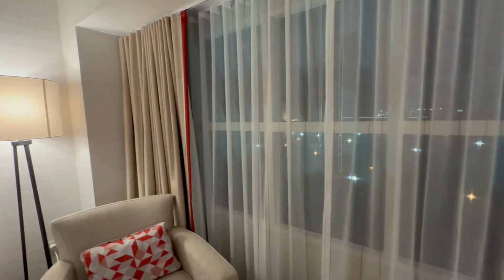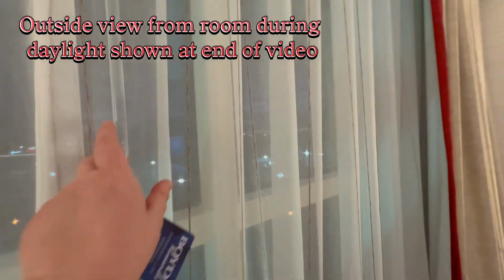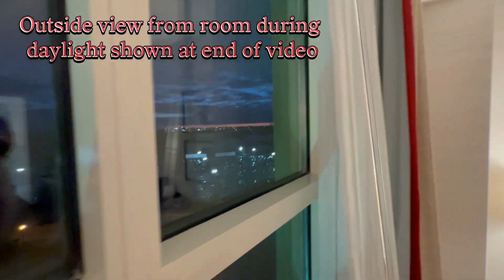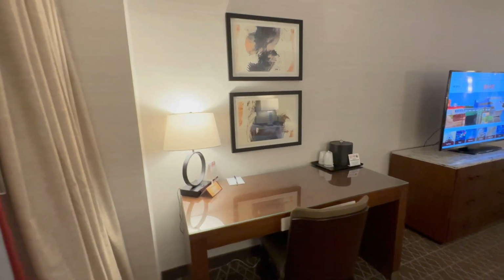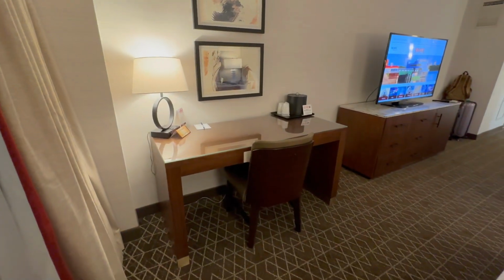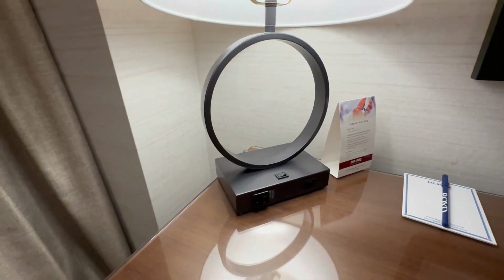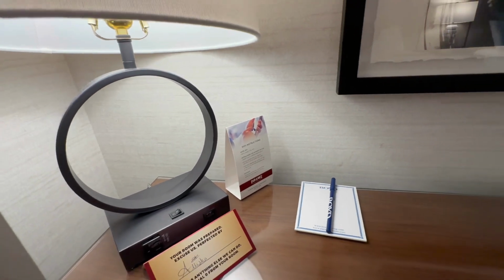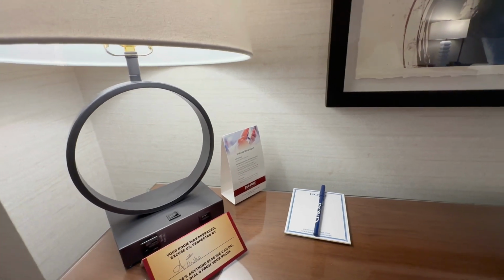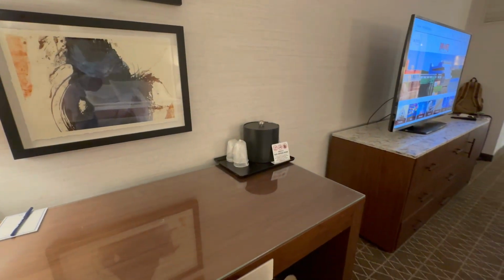It was already nightfall when we checked in. The room does have a water view because we are on the river. Not that you can see it that well at this time. There's a desk here with a lamp for you to do work. Also, there's an electrical outlet and a USB port on the lamp as well. There's a notepad with a pen. There's Wi-Fi instructions for the hotel. There's an ice bucket and cups.